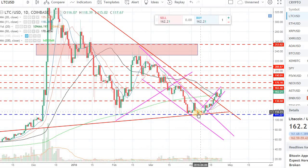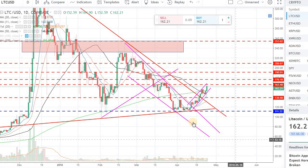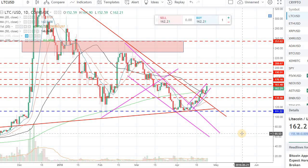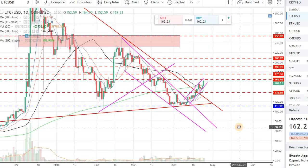So that was providing the support right at that 111, 112 area, and I have been calling out that it seems to be a very good buying opportunity for Litecoin, and I added the position. I did some trading on Litecoin. I currently don't have any position in Litecoin, just a full disclosure.